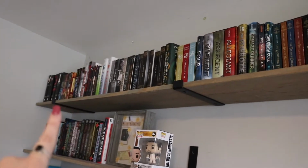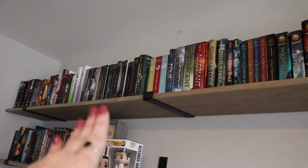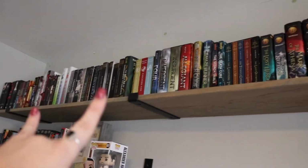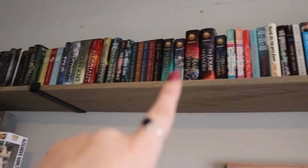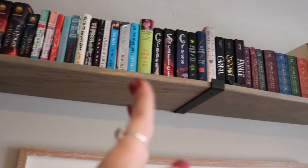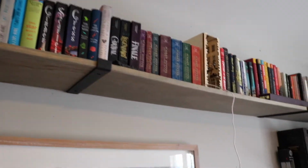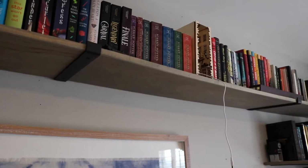Okay, so this top shelf is Twilight, Maximum Ride, a lot of other dystopian books and books that I read back in high school. All of these are high school books. John Green. And then this is more recent. So I have some fantasy, the Caraval series, Harry Potter, and my book nook, which is really out of place.